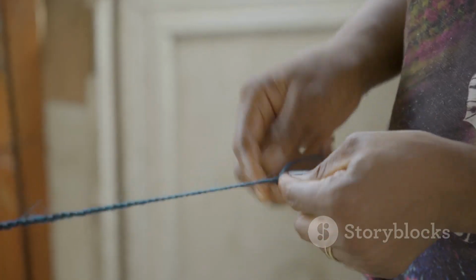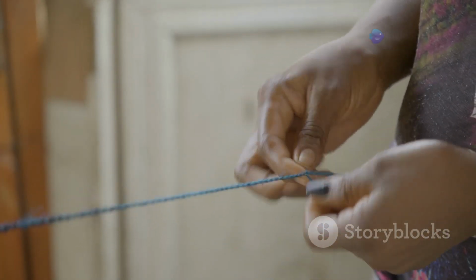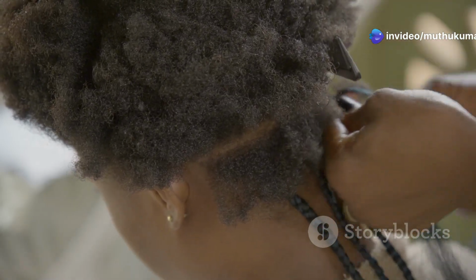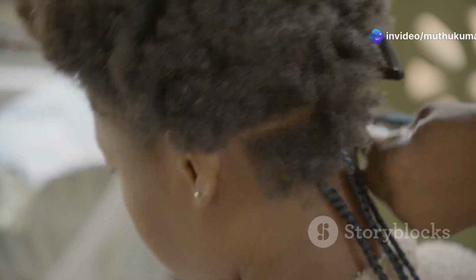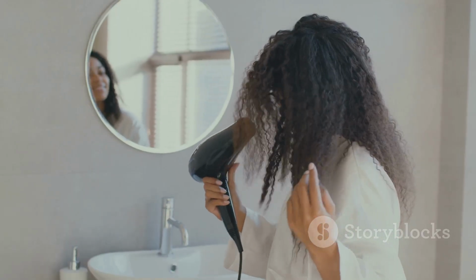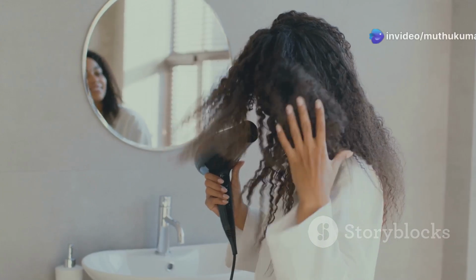Twist the strands around each other tightly, all the way down. Make sure to twist firmly but not too tight to avoid breakage. Repeat this process all over your head. Consistency is key, so try to make each twist as uniform as possible. Let your hair air dry or use a diffuser. Air drying is gentler on your hair, but a diffuser can speed up the process if you're in a hurry.